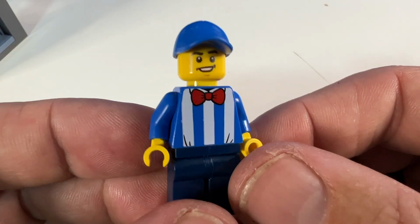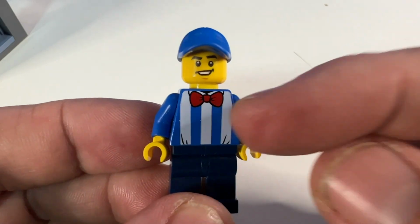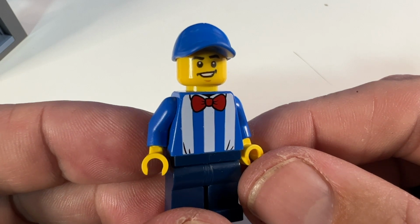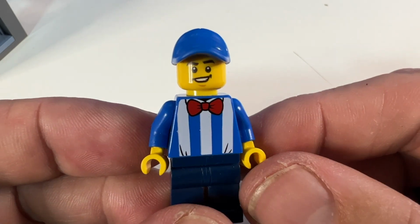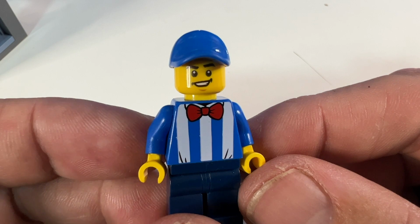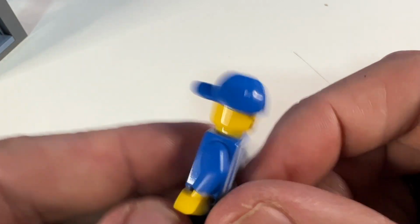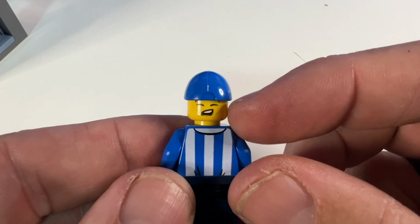As for the minifig, he's a nice, smiley, cheerful chap. This torso normally gets used in fairground rides, so he's been on the carousel and one of the Ferris wheels, so it's slightly unusual to see it in a newsstand setting. Unusually, because he's got a hat on, he's got a double-sided face, so you can see his other face on the back of his head.